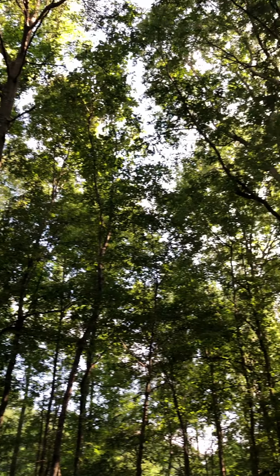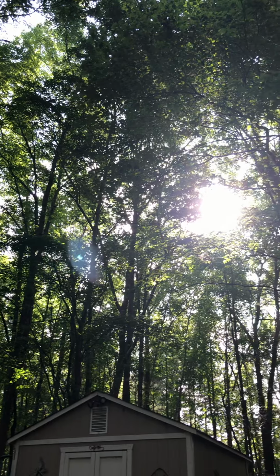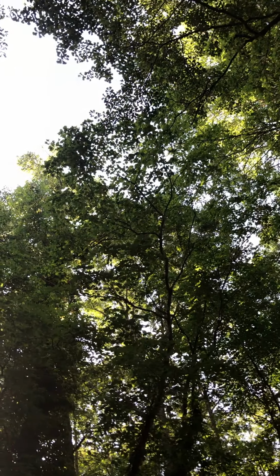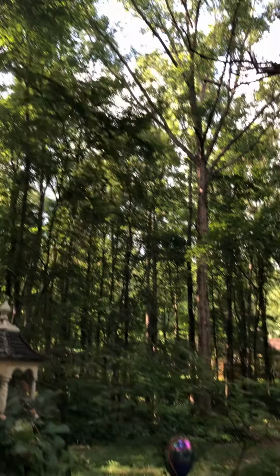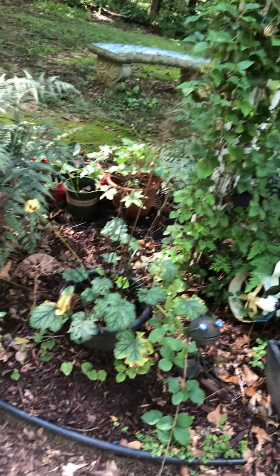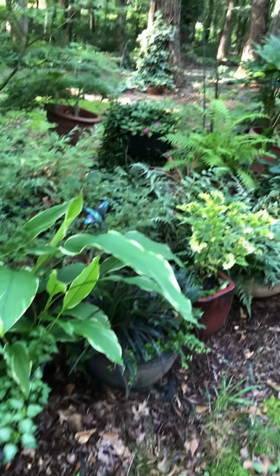The tree cover here, we're gonna have to go past the sun, which is coming up right there, so it gets a little bit of morning sun. But this is directly over my head. There's one little hole there. So this is an incredibly wooded lot. So maybe I should post this for "I can't have a garden because all I have is shade."